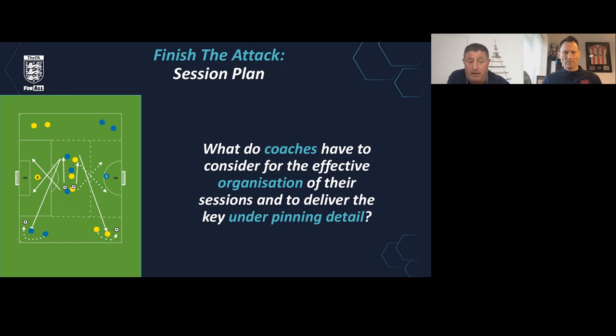And on this one here, basically what I do is I just use this as a quick-fire finishing session, and we put a time limit on this. So this might be 2 minutes. And we're having yellows versus blues. We're looking at finishing, but it's finishing in and around the box. And we're looking at types of finish, et cetera, et cetera.